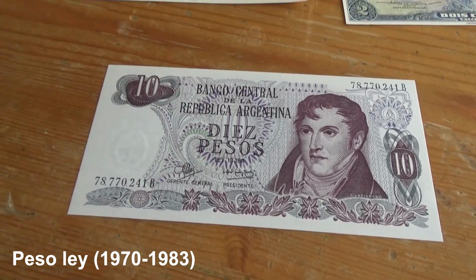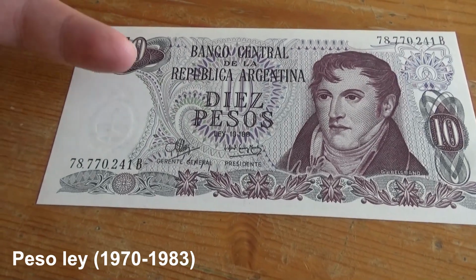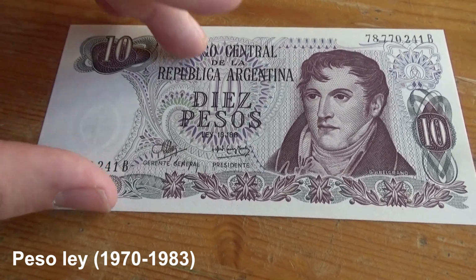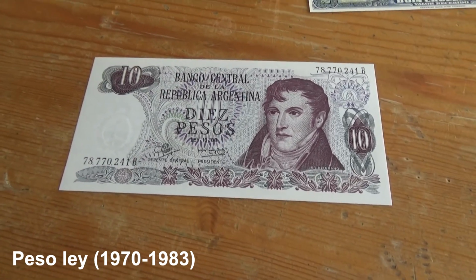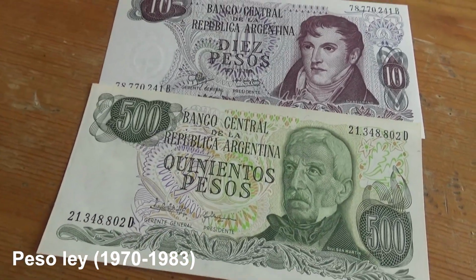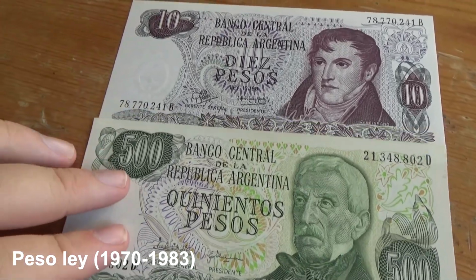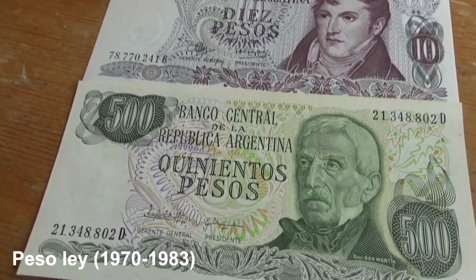But that doesn't necessarily mean it's a bad thing. I mean, you could have plenty of notes already, or it just was that due to inflation, this was so low of a value that there was no point in printing any more of them. Could be either way. But as we shall see, I also have a 500 peso note. And it was introduced very quickly, already in 1972. 2 years into the new currency, we had 10 and 500 banknotes.